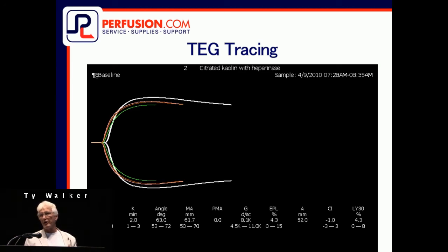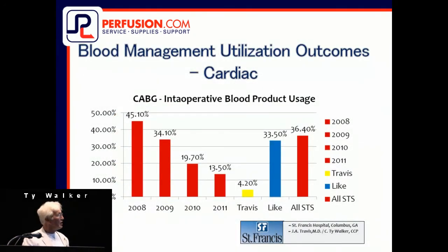So we're not scrambling the eggs, okay? So again, when we started our blood management program at our institution, we showed that at that point in time, when I came there, it was 45.10% for CABGs for use of blood products in that institution.